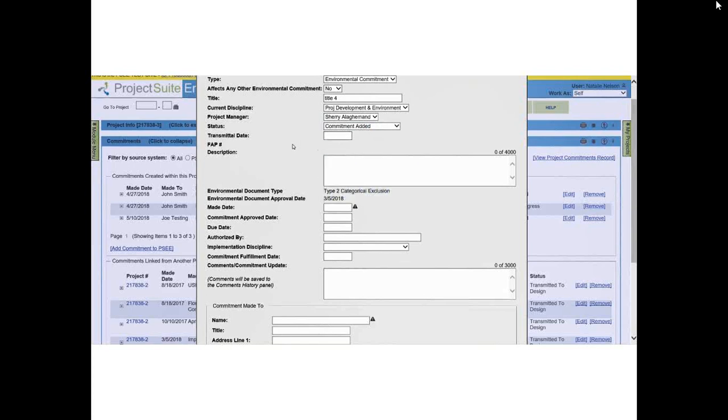The FAP number will appear if applicable, but this field is not editable. This information pulls from the financial module. The description, or detailed explanation of the commitment, is entered now. This text box allows for the entry of up to 4,000 characters. The environmental document type and the approval date information is entered and maintained in the environmental module.